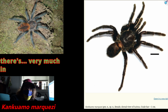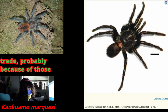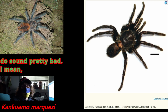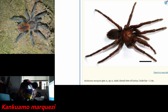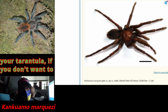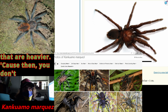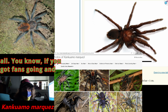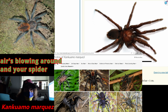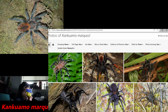I don't think there's very much in regards to it being in the pet trade, probably because of those urticating hairs. Those urticating hairs do sound pretty bad. I mean, regular tarantulas' urticating hairs are pretty bad, but I guess if you don't want to touch the tarantula in the first place, it might be better to have hairs that are heavier, because then you don't have to worry about breathing them in at all. If you've got fans going and air's blowing around and your spider kicks the urticating hairs just right, nope. No thanks.